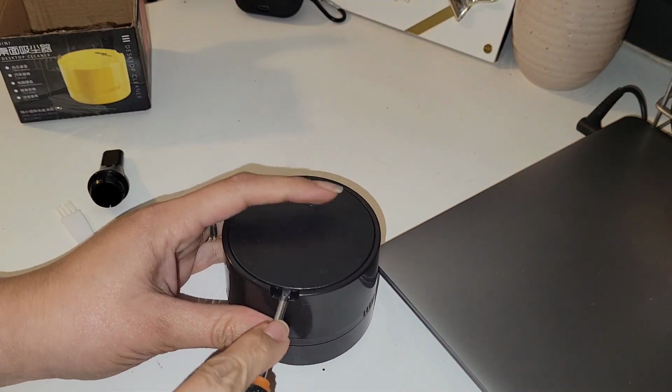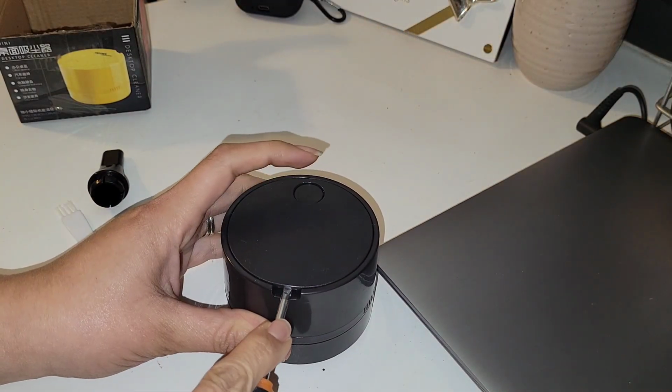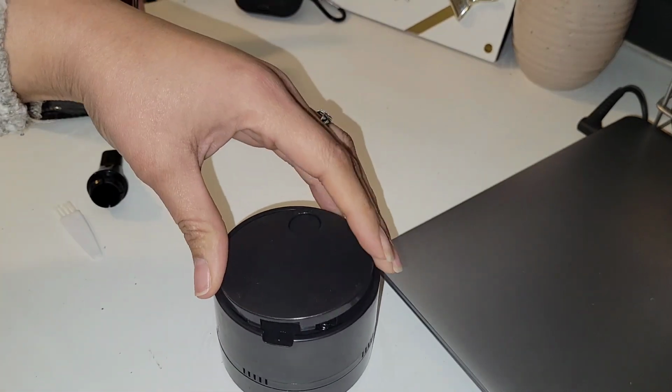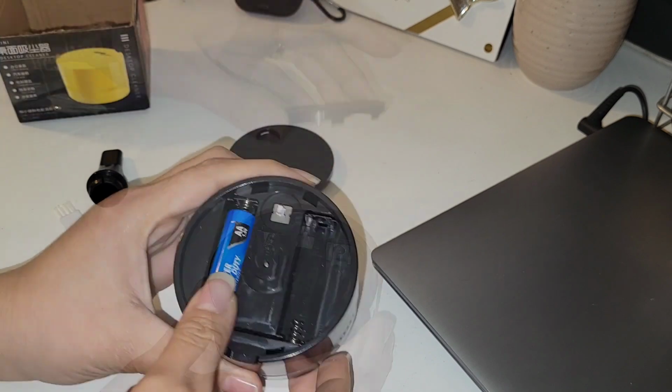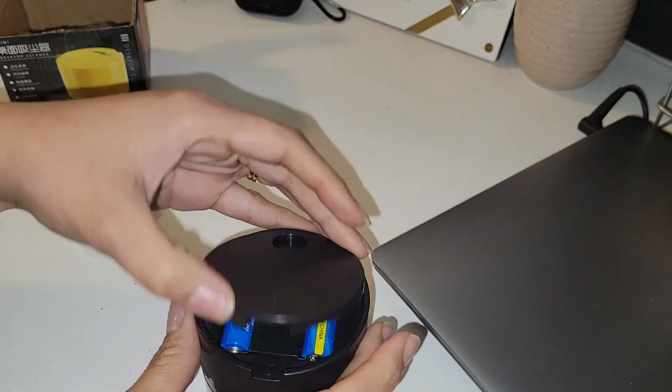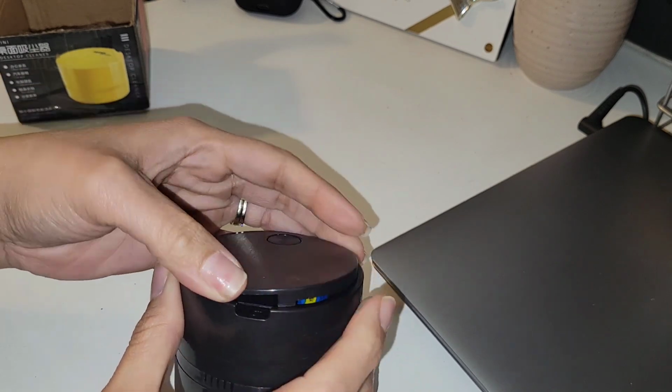Popping this top off to put in the batteries is actually rather scary because I thought it was going to break and it was really hard to get off. But we managed to go ahead and get it off and pop in some batteries. And it was also tricky to get it back on because you have to put it on just right. So I don't know if I love that.